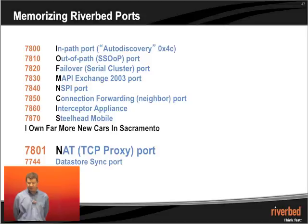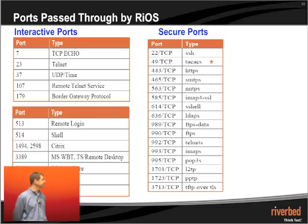A couple of port numbers that we need to know, which don't fit this trick, include 7801, which is our TCP NATing port, as well as the data store sync port, which is 7744. So 77 is very close to 7800, and 77 and 44 are somewhat synced, is the way I think of it. So that should help.